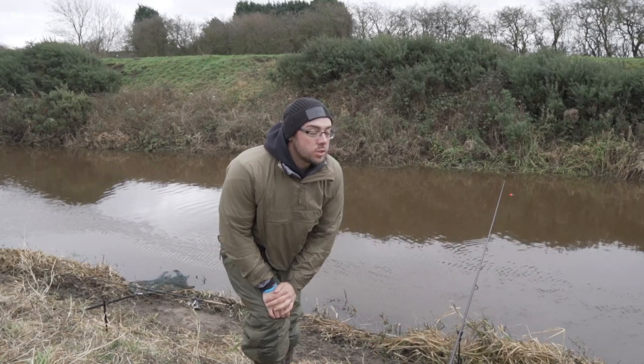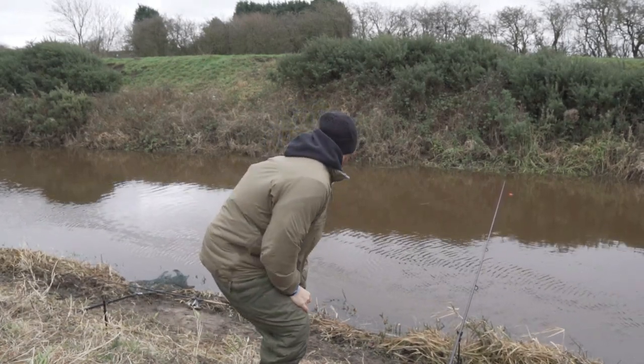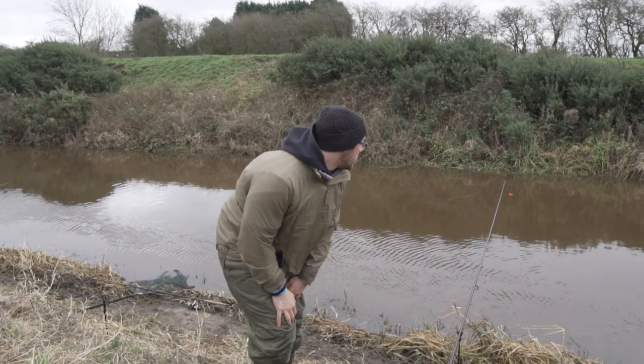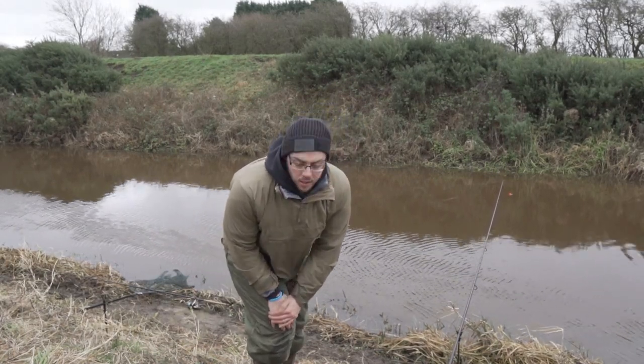Thought colour had just totally knocked him off on this stretch, but I've got one in the net, so that's a bonus, isn't it? Just shows, it's just about location. Got to be on them, haven't you?